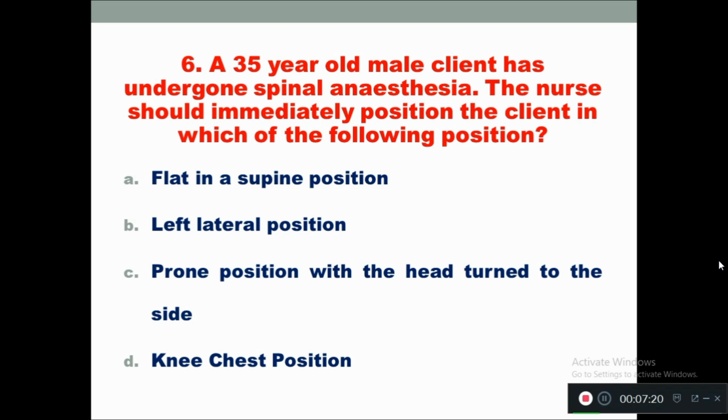Please read the question carefully and understand it. Don't be hectic while reading the question. Calmly read the question and understand it. So, here we are with the right answer, that is option A, flat in a supine position.